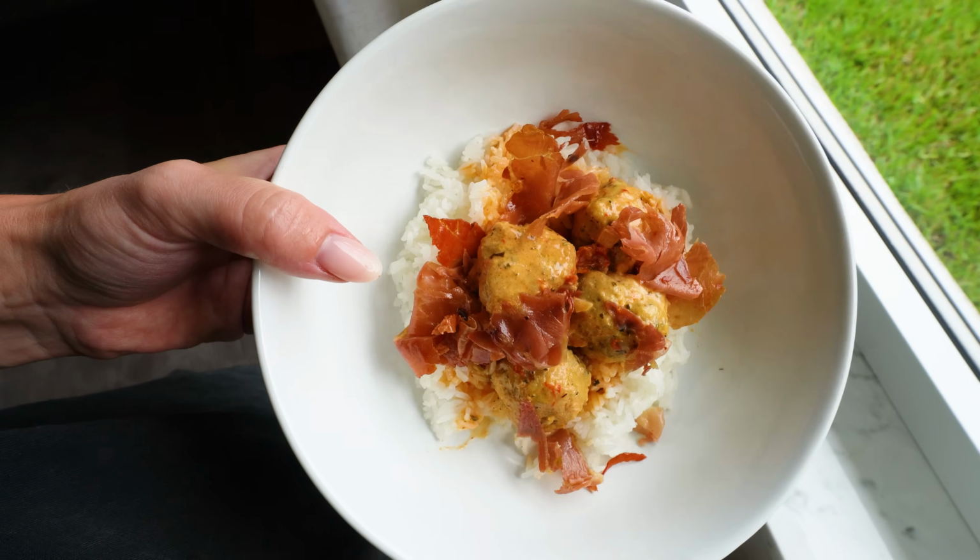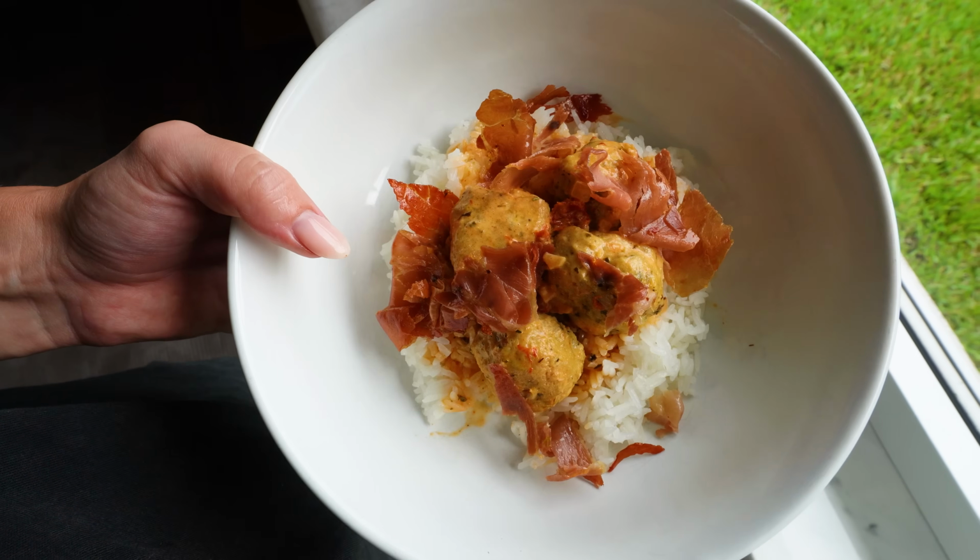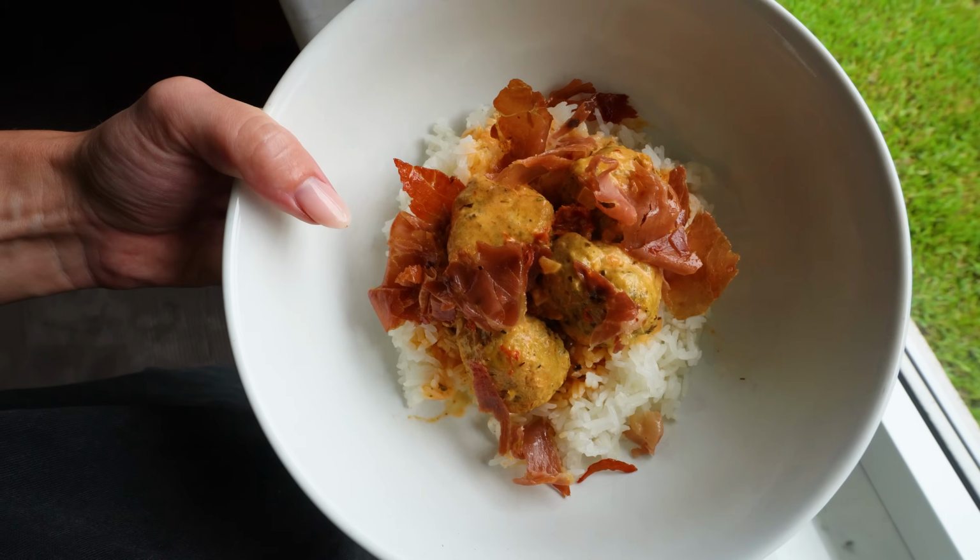You have to try this recipe, you guys. It's so good. The crispy prosciutto on the top is my absolute favorite, and I just make it with rice.